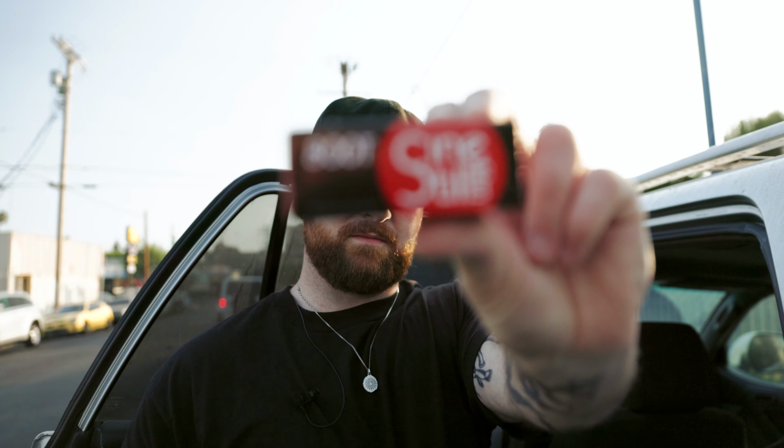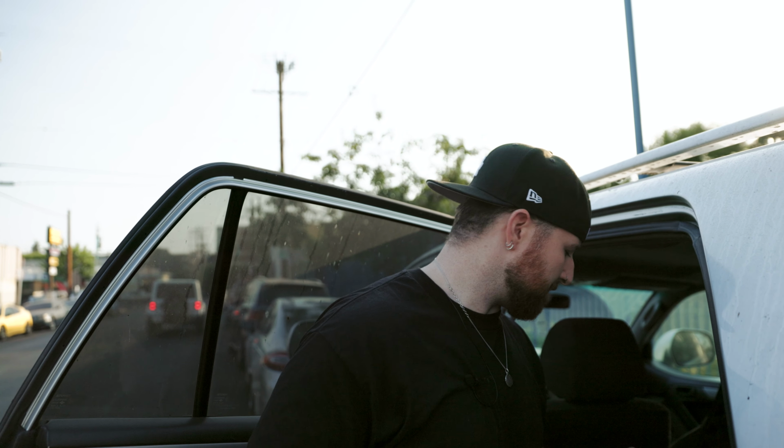For 120, we're gonna be shooting some Cinestill 800T. I love this stuff, it has so much character, and at night it really pops off. So we'll be shooting some 120 a little bit later, but for now, we're gonna be doing Portra 800 on 35 millimeter. And also for later tonight, I got some Cinestill 800T for 35 too.